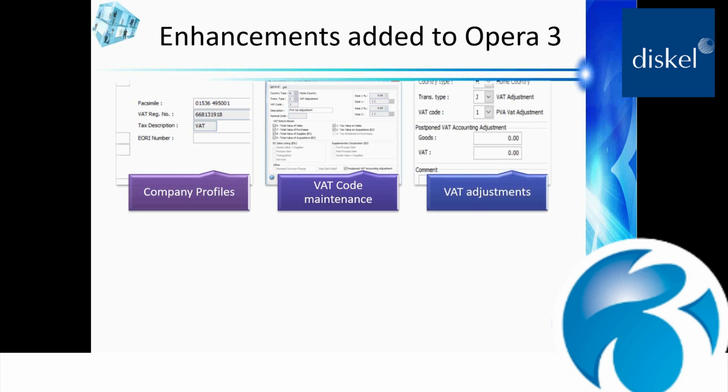There's also an enhancement for VAT adjustments, where currently VAT adjustments can only be posted from the MTD VAT Centre within Opera 3. Changes will be applied to make those J-type VAT adjustments available for use regardless of whether MTD is in use or not, and also where the Opera 3 customer trades in the Republic of Ireland.